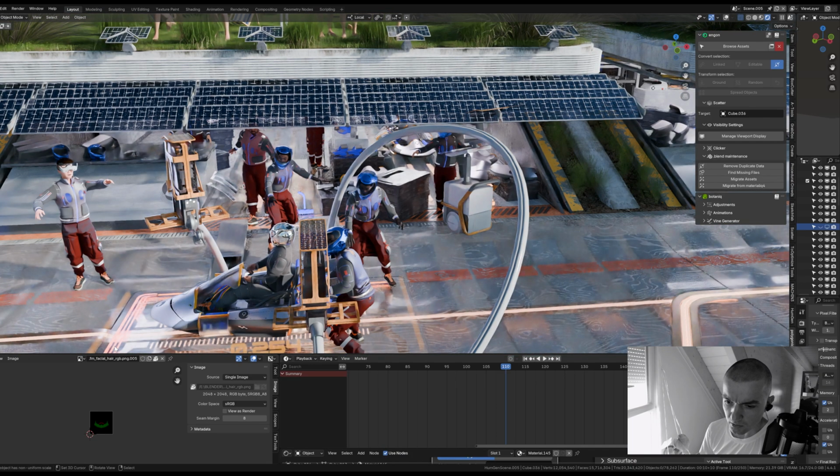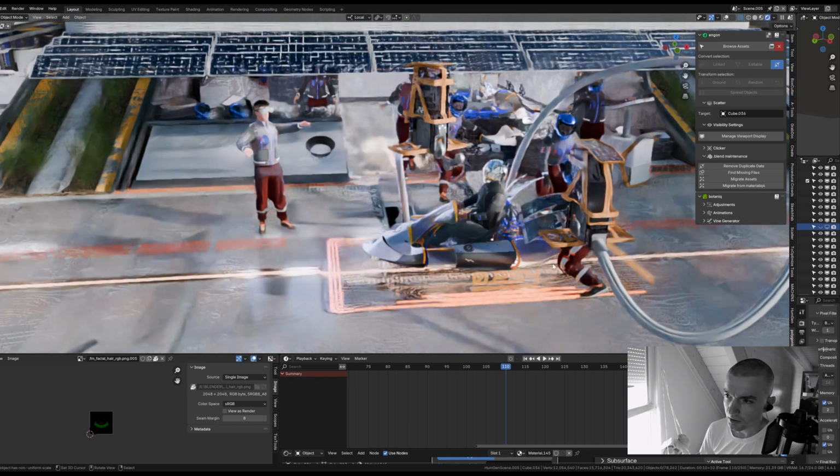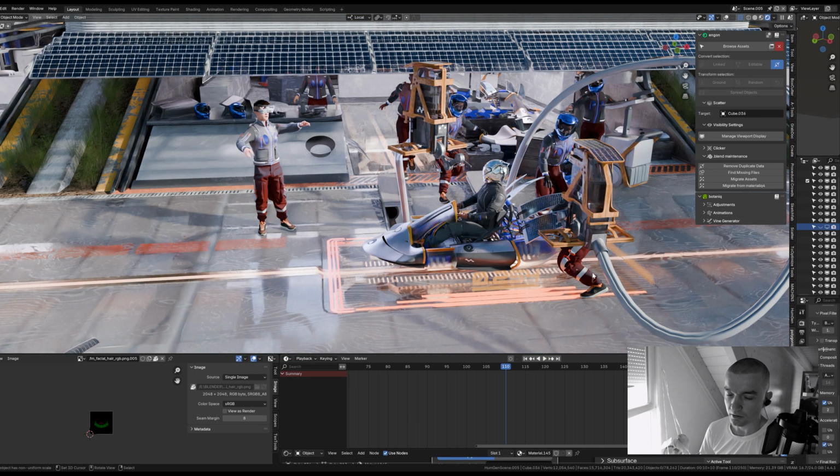Those lanes, as you see over here, it just jumps out. It's like a hyper jump. It just goes back onto the track.